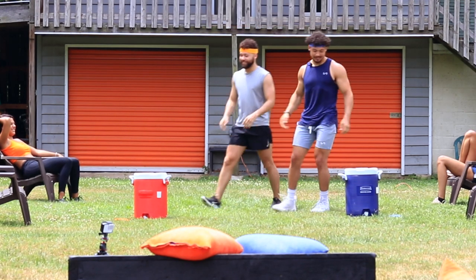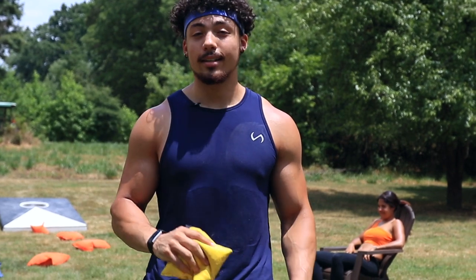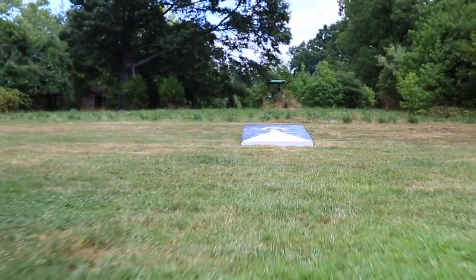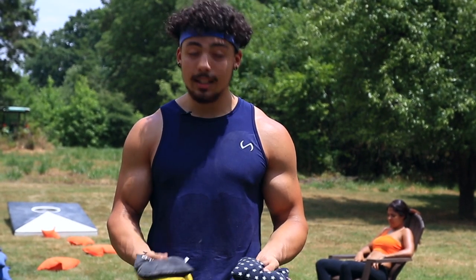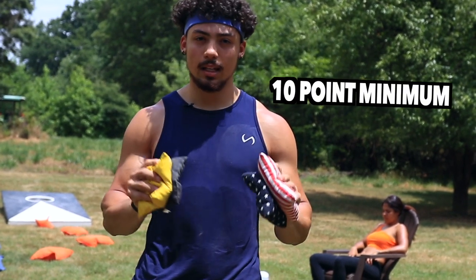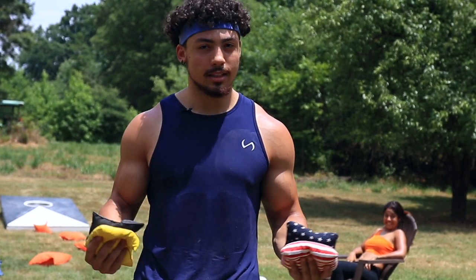Not bad. Good run. All right, guys, it's the final round. Blue team is ahead by over 100 points, and this time we're gonna back up even further to 30 feet from the board. Now, this is gonna be a lot harder. And considering blue team is 100 points ahead, we're gonna give each team 8 more 1-pound bags. And these 1-pound bags are gonna be worth 10 points each. So this will give the orange team a chance to make a comeback. Let's see if they can do it. Let's go.